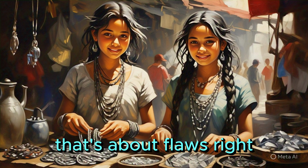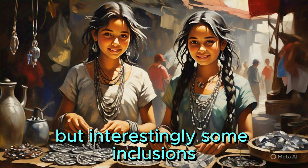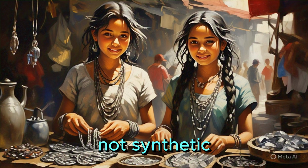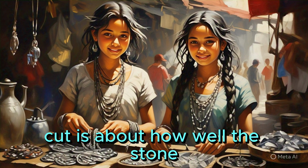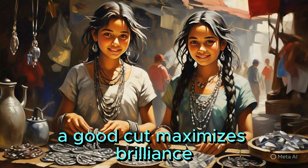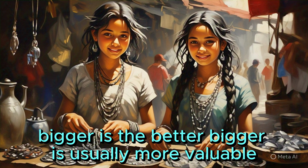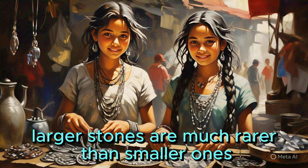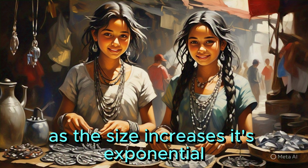Clarity. That's about flaws, right? Exactly. Fewer inclusions or blemishes generally means higher value. But interestingly, some inclusions can actually help prove a stone is natural, not synthetic. So perfectly flawless isn't always the goal. Okay. Cut is about how well the stone has been shaped and faceted. A good cut maximizes brilliance, sparkle, fire. It brings the stone to life. And carat weight. Bigger is better. Bigger is usually more valuable, yes, but it's not a simple linear scale. Larger stones are much rarer than smaller ones, so the price per carat jumps significantly as the size increases.